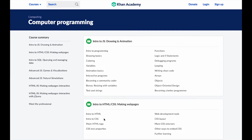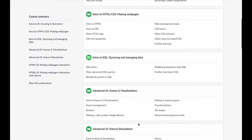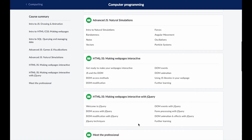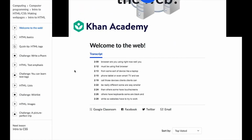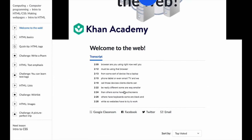Notice they have intro to HTML and CSS, making web pages. So if you're at a beginner level, this is a great place to get a huge amount of information for absolutely free. They don't charge a dime. And their courses, like here is their HTML course, Welcome to the Web. It's great. They have videos. They have chapters where you can jump down to the part that you're most interested in. And most importantly, they have challenges.